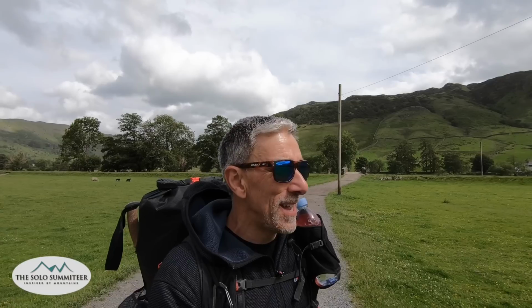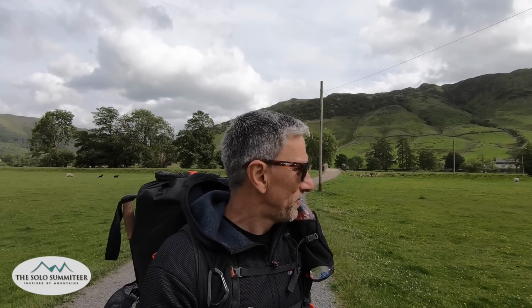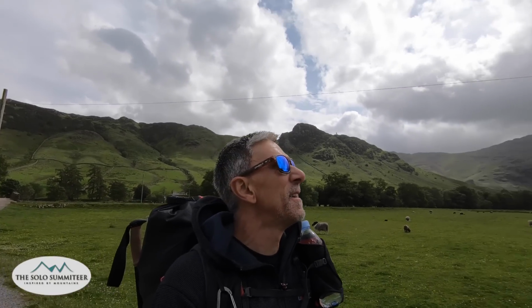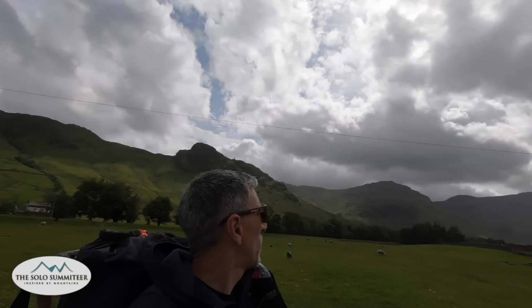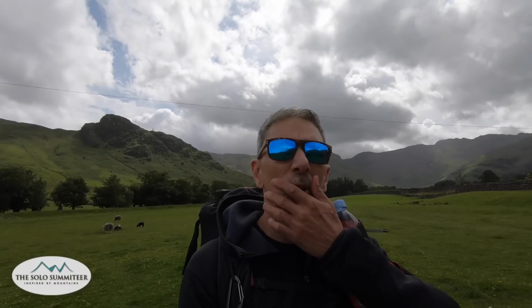I've just arrived in Langdale again, but planning to do something a bit different this time. It's a nice day, but quite a bit of cloud around as well. I mean, there's no rain forecast, but you know, we're in the Lakes, so anything can happen. If I've got chocolate on my face or on my teeth, I've just had a chocolate bar, so I apologise for that.